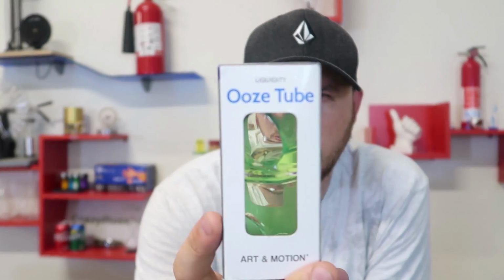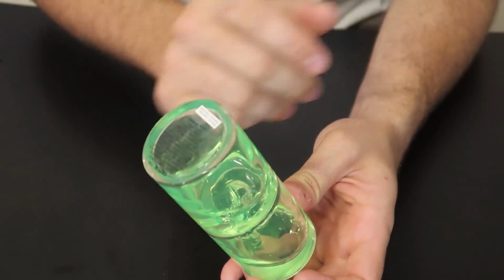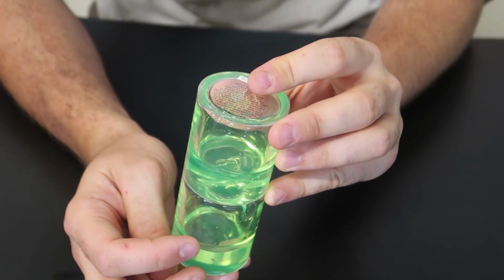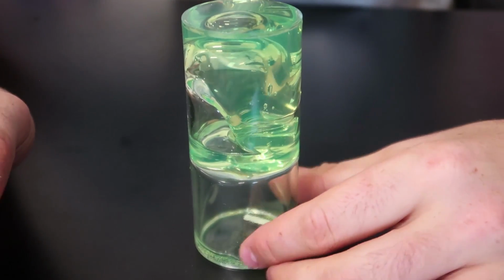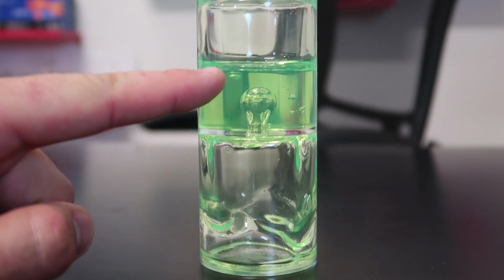For the next weird product, I got here Ooze Tube. It's like a slime sand hourglass. So let's open it up and see what it's all about. This is actually pretty cool, but at the same time super weird. So you flip it over and all that slime is supposed to go from here to there. Okay, let's flip it over, see what happens. All that ooze is gonna go down on the other side. The bubble of air goes up and goes through.